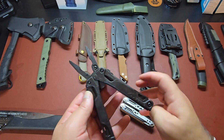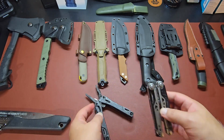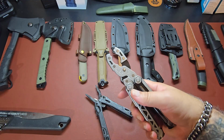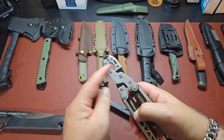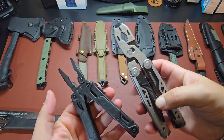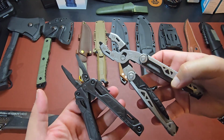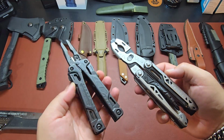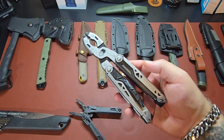Well, the big difference between these two is the type that they are. This is something that I carry in my vehicle because sometimes I need something with a good-sized plier head on there versus something that has that small one. As you can see, there's a big difference in those two. So I like to have variations on it. This is usually in my EDC kit, and then this one's usually sitting in my vehicle.